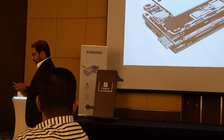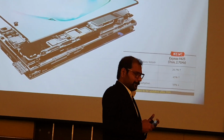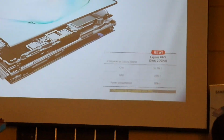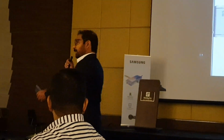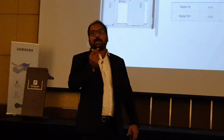Regarding the performance, nowadays we are playing high resolution games and high sized games like PUBG or Call of Duty, these kind of games. So, to play these games, we need some more powerful devices. So that's why we made the Exynos 9825 7 nanometer processor with 2.7 gigahertz. So we have two storages in Note 10 Plus, 256 GB and 512 GB. On Note 10, it is 8 GB RAM with 256 GB. On Note 10 Plus, it is 12 GB RAM. And there is expandable memory on Note 10 Plus, it will support up to 1 terabyte memory. So you can make your Note 10 Plus up to 1.5 TB storage.